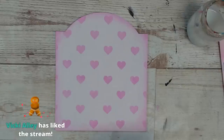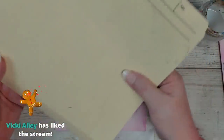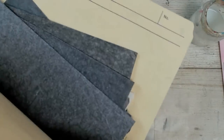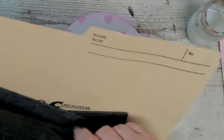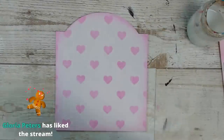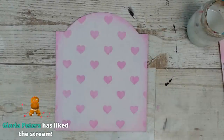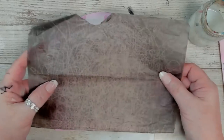Find my graphite paper. Somebody asked me the other day how I store my graphite paper. This is it. Rocket science. I put it in the file folder. I'm notorious. I tend never to throw out graphite paper. It gets extremely worn. That's okay. So I'm going to use a little piece of graphite paper. I like the file folder. It just keeps everything in place. See what I mean? Very worn.